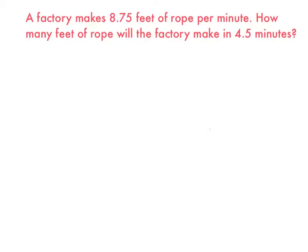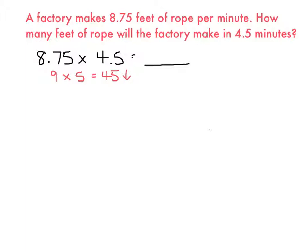A factory makes 8 75 hundredths feet of rope per minute. How many feet of rope will the factory make in 4.5 minutes? So my problem is 8 75 hundredths times 4.5 equals blank. This time I'm going to use strategy 1 again to start. So I'm going to estimate that this is close to 9 and that 4.5 is close to 5, which means that my answer is going to be near 45, but probably a little bit less.